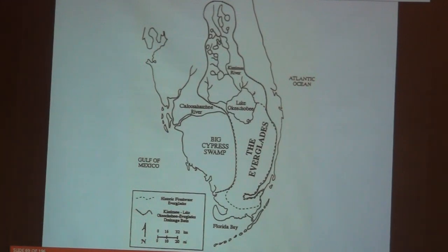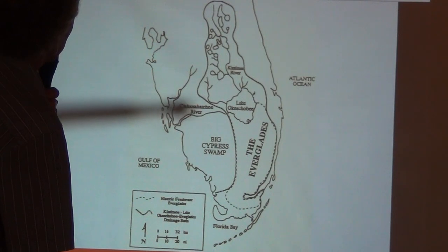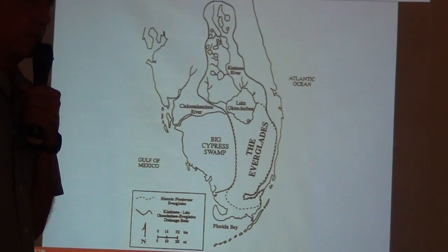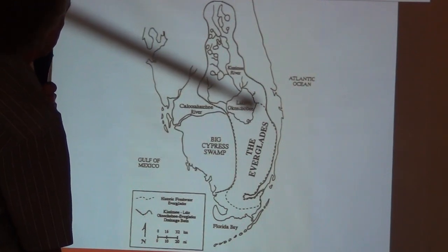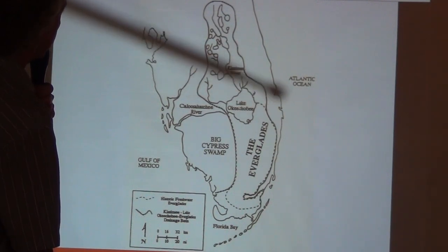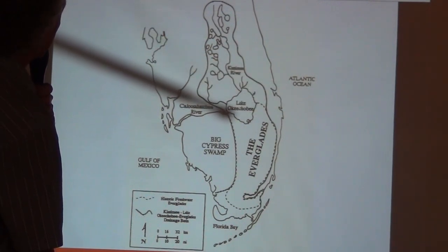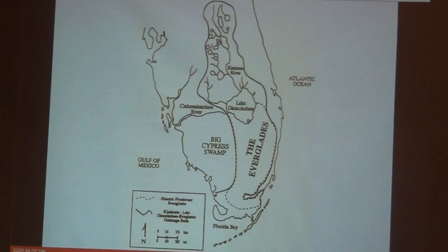Okay, now let's move upstream. Initially, the Caloosahatchee River was not connected to the lake at all. But again, in order to drain the Everglades, there was no connection to the East Coast at all, and so they cut the St. Lucie Canal to the East Coast, to the Indian River Lagoon, and then they made a connection here to the Caloosahatchee River, and then greatly enlarged it in 1960 so that you could dump all this water down the Caloosahatchee River as well.